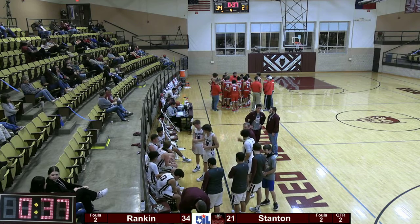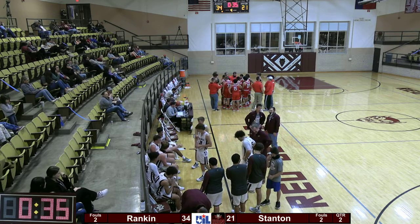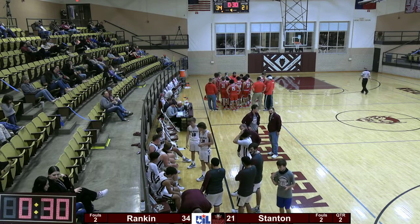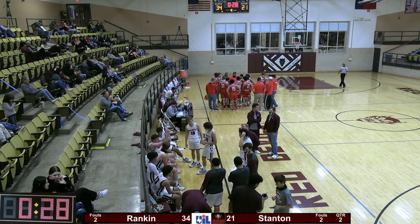I think it's neat to look at the people in the stands and see how many headphones going on, people holding their phones up there listening to the game. Landon Burkhart coming in from the sideline with the play.